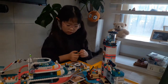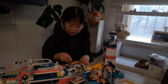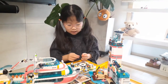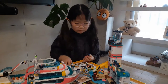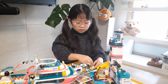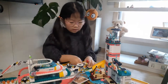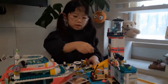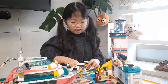I am going to save a seal. We are going to save animals at the lighthouse, but the seal is right now there. So we are going to go get some more animals to get help. So we are in the boat. And she's in the back. No, I'm not in the back. I'm in here. I'm taking you out to sea.